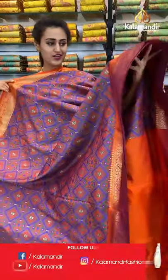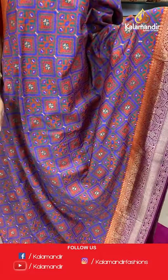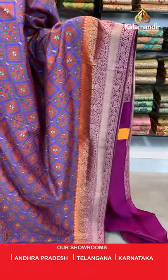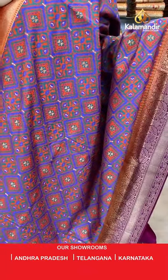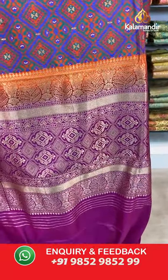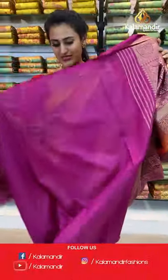So now moving on to the next pretty one in the color orange, a beautiful orange saree. So coming to the body, it has got ikkat print. And the border is contrast. And here comes the pallu, which is contrast zari woven. And this is the blouse, which is an amazing contrast blouse. Okay, so I'll give you the pricing and the contact details of this pretty one.